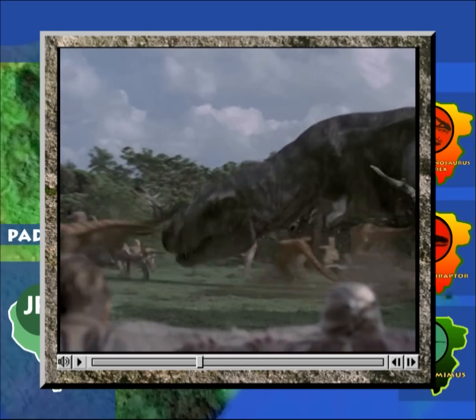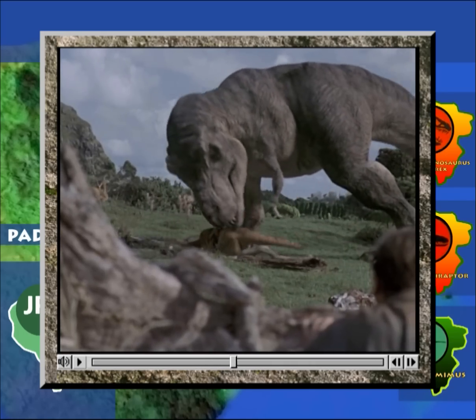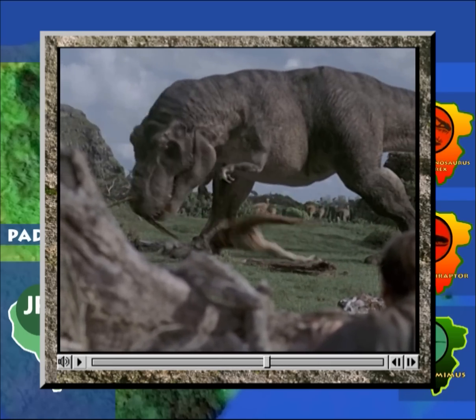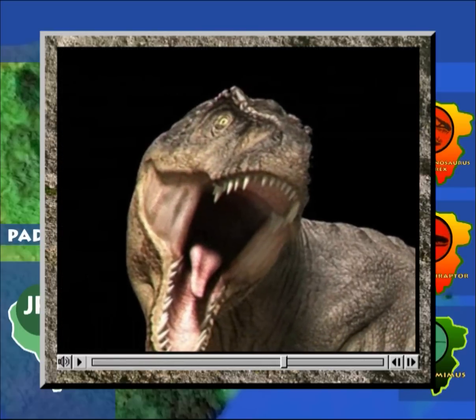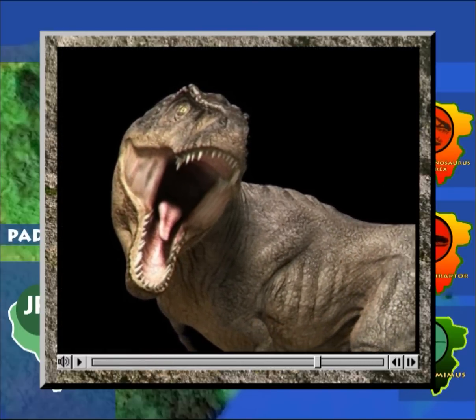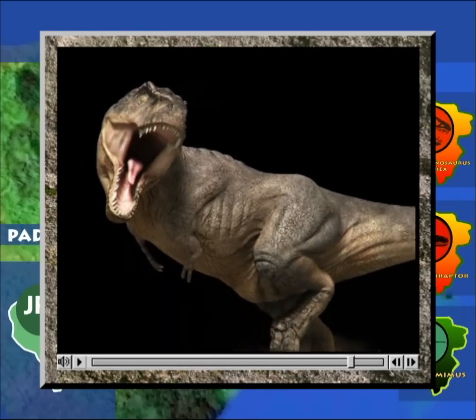Tyrannosaurus has excellent binocular vision, and hence good depth perception, an adaptation essential to a predator. Despite this, observations have shown that T-Rex's vision is primarily attuned to motion, supplemented by a remarkable sense of smell. Our living specimens have proven once and for all that T-Rex was no slouch, reaching speeds of over 30 miles per hour.